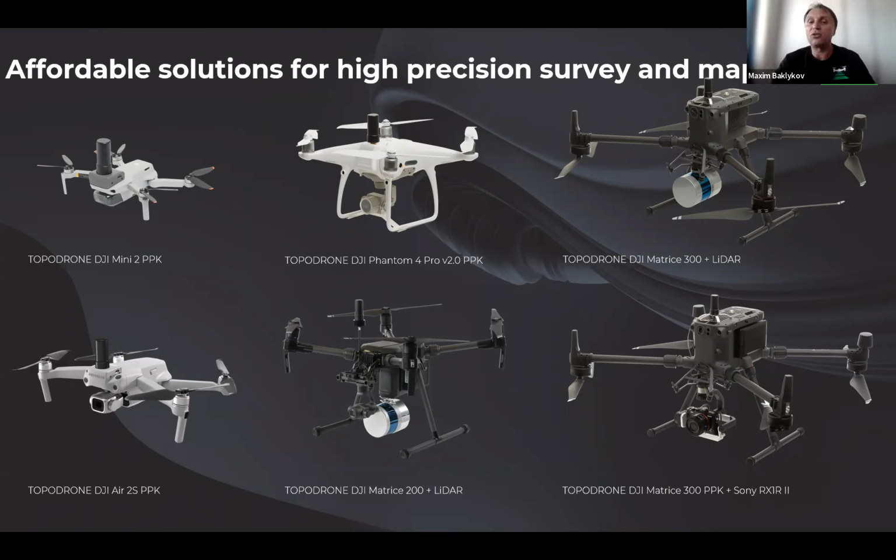Or you will get a precise trajectory of the drone, and after that you can generate a point cloud from the Lidar directly. And right now we offer a PPK solution for any kind of DJI drones, like DJI Mini, Mini 2, Phantom 4 Pro, Mavic 2 Pro, Air 2S, as well as for Matrice 200, Matrice 300, and of course we have a very good, very affordable and accurate equipment for Lidar survey, which is based on our experience of surveying.